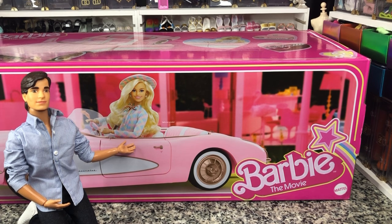So we are going to take a look at this car. We're going to see if it actually fits four dolls, and if it doesn't, about how many it'll actually fit. My guess is that it's going to fit two dolls, with one doll kind of lounged in the back, kind of like Ken was in the trailer, but we'll see. I haven't seen anybody talking about how many dolls can actually fit in this, so we're going to take a look and see if it's worth it.